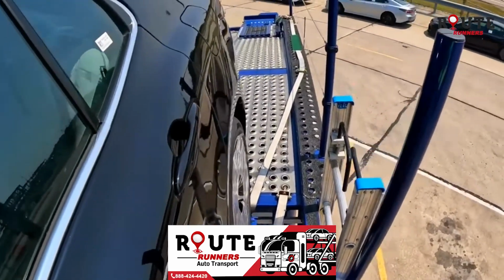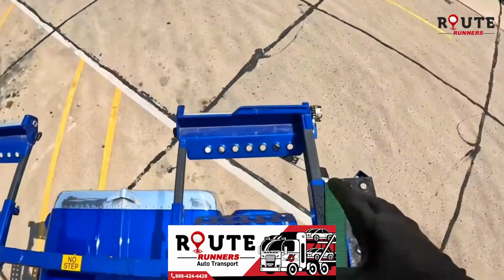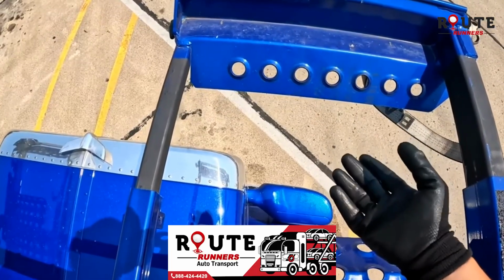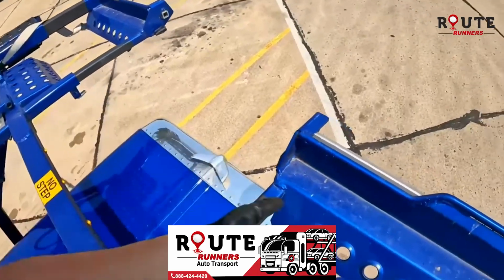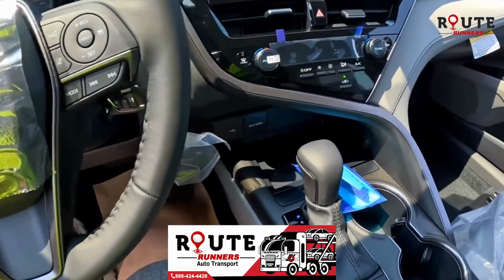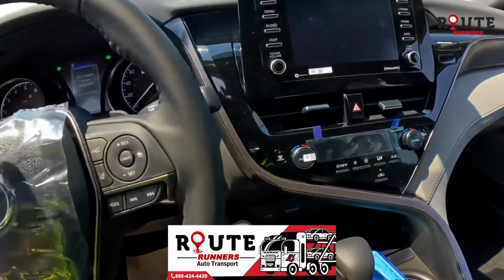3. Transparent pricing. Our transparent pricing ensures no hidden fees or surprises, allowing you to budget effectively. 4. Customer satisfaction. Customer satisfaction is our top priority. Our dedicated customer support team is available to assist you at every step of the process. Conclusion. Getting a quote for auto transport is a crucial step in ensuring your vehicle is shipped safely and efficiently. By providing accurate information, understanding your transport options, and comparing quotes from multiple companies, you can make an informed decision and choose the best service for your needs.